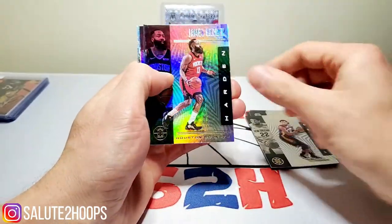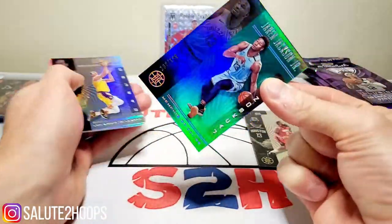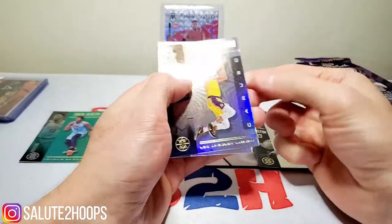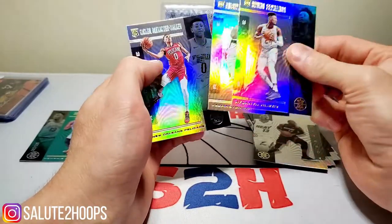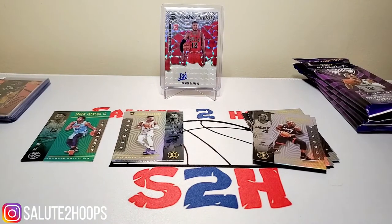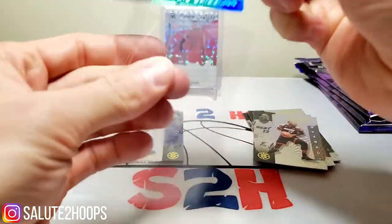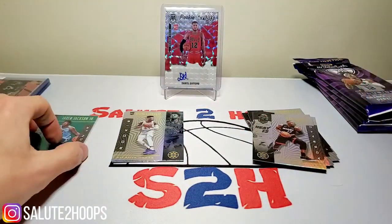We got Derrick Favors, James Harden, Jaren Jackson Jr., numbered to 125. There we go. Not bad at all. Second year, we will take it. Alex Caruso, Kawhi Leonard, Bam Adebayo, Bruno Fernando, Admiral Schofield, and Lonnie Walker. Let me at least get a penny sleeve on that. That is a beautiful card for sure. All right, we'll get him in a top loader after this.